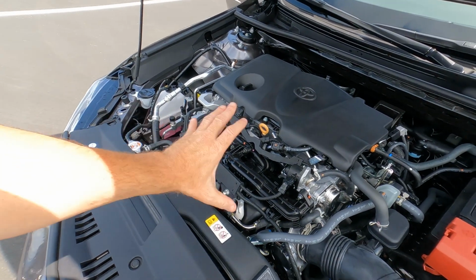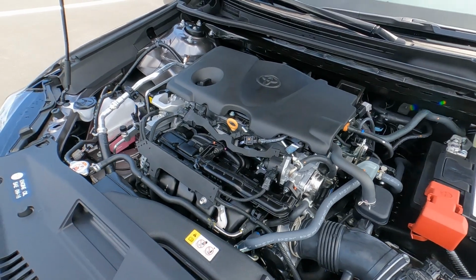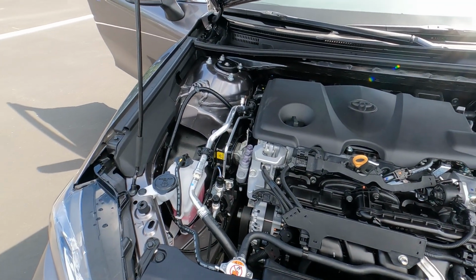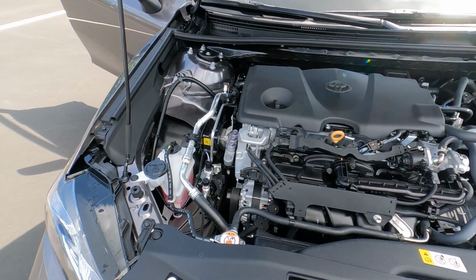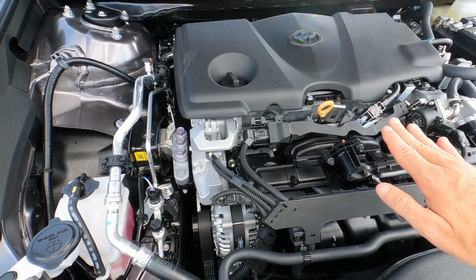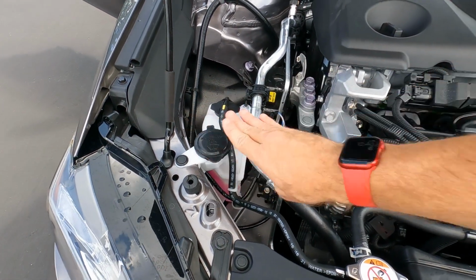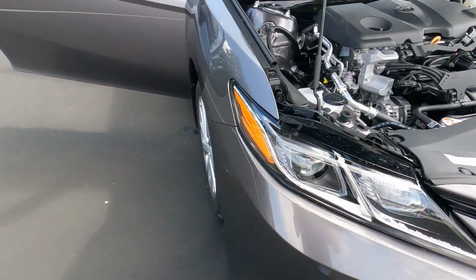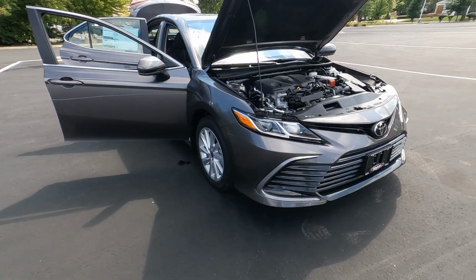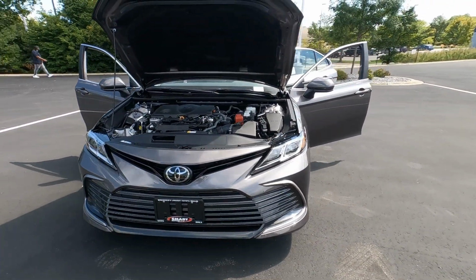The engine and the transmission have a 5-year, 60,000-mile powertrain warranty. 202 horsepower on this bad boy, so good, solid performance out of here. You do get Toyota Care, so that's going to cover your oil changes, your fluid top-offs, as well as your tire rotations and roadside assistance for 2 years or 25,000 miles, whichever comes first.